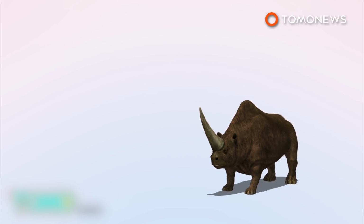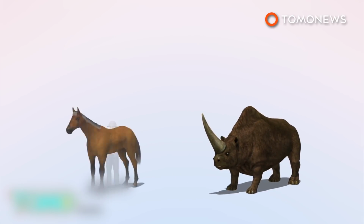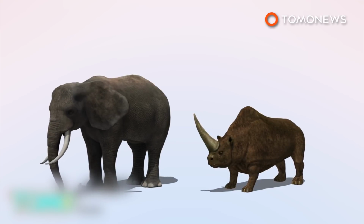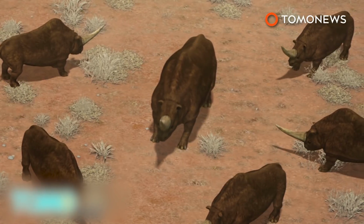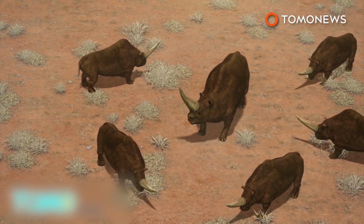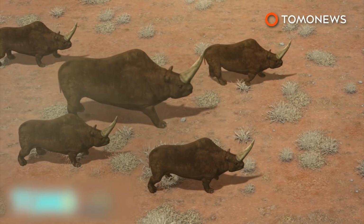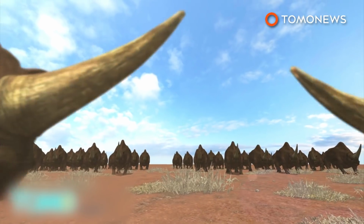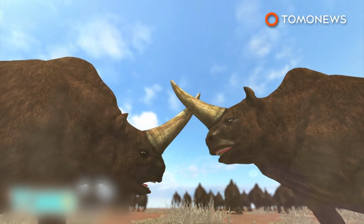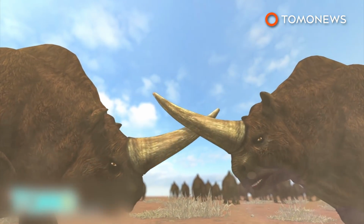Fossils suggest the Siberian unicorn stood 2 meters tall, 4.5 meters long, and weighed 4 tons, making it bigger than today's rhinos. Scientists believe the Siberian unicorns were herbivores, and their habitat extended from western Russia to eastern Kazakhstan. One theory is that the south of western Siberia was a refuge for the beasts, which allowed them to survive much longer than similar creatures.